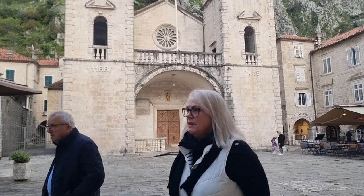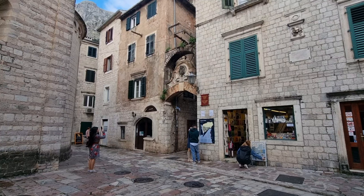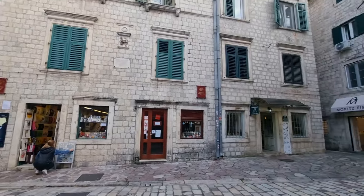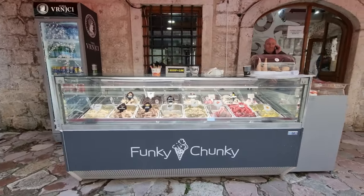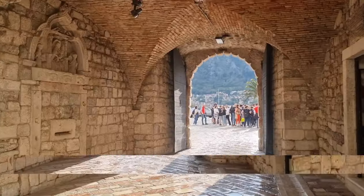We're going to explore the city of Kotor in Montenegro, and this is very new for us because this is our first time to visit the Balkans. Unfortunately, there's very little time that we have to explore the city, but we're going to do that today, right now, here in the old town, and we're going to give you guys a tour. So let's do that right now and explore the city of Kotor in Montenegro.